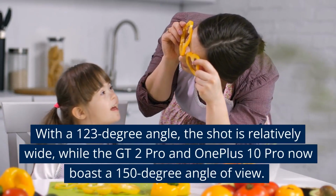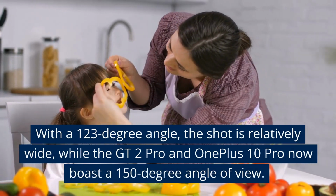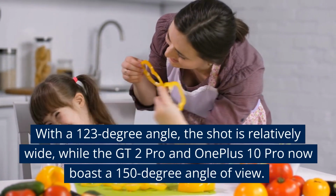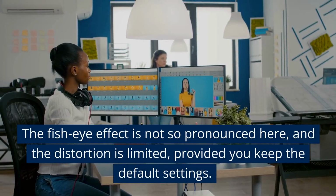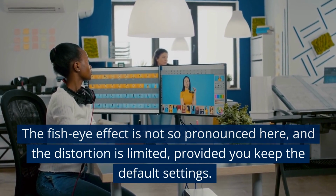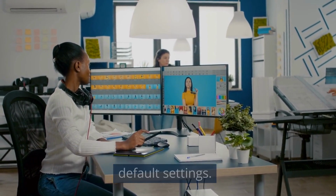With a 123-degree angle, the shot is relatively wide, while the GT2 Pro and OnePlus 10 Pro now boast a 150-degree angle of view. The fisheye effect is not so pronounced here, and the distortion is limited, provided you keep the default settings.